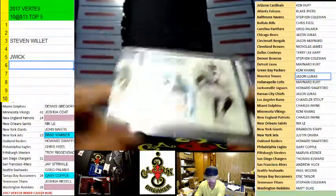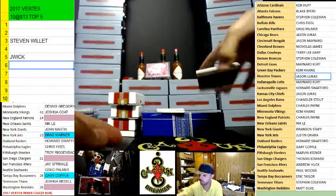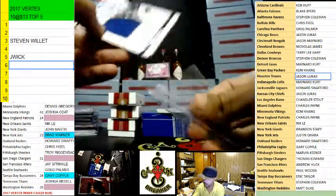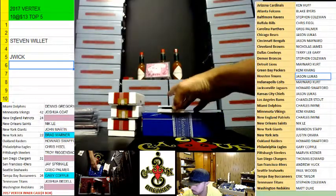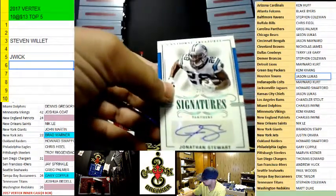Howard Swafford. It's a beautiful looking card right there. We got more in back. Out of 99, Maynard Court, Mr. Kurt Maynard. Marlon McAtech. For Carolina, we got Jonathan Stewart, 2 out of 5.